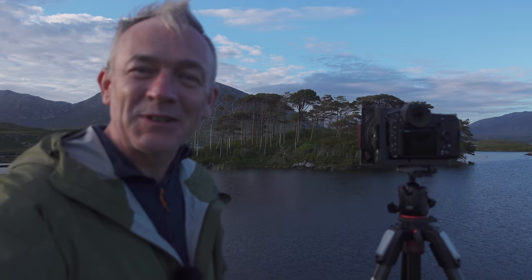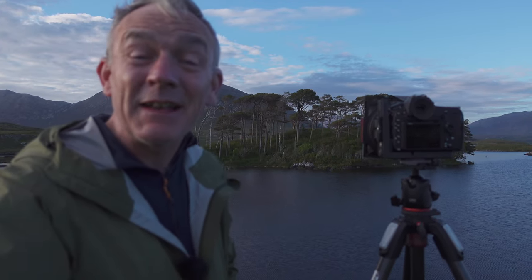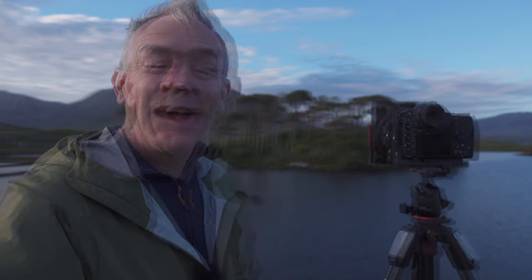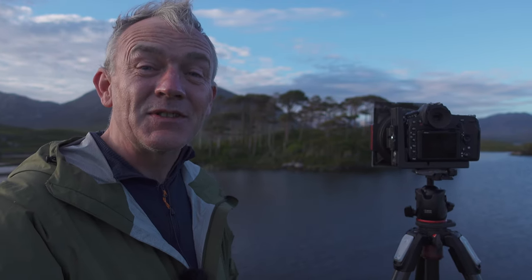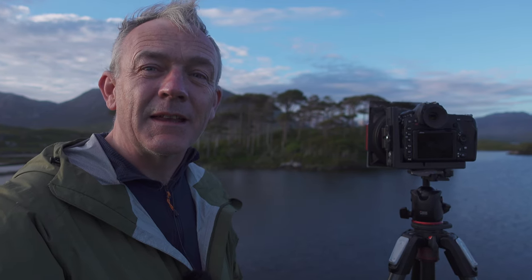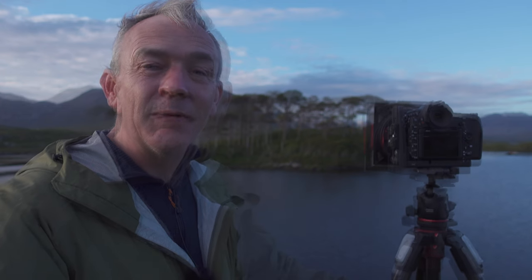Well, I've come to the final stop on this Connemara journey, and the reason for that is basically tomorrow is forecast for all sun, no cloud. So I've decided to head home. So I'll finish up here in the wonderful Derryclare Lough. And this image and this location really is the most recognizable face of Galway.